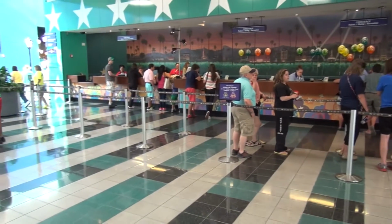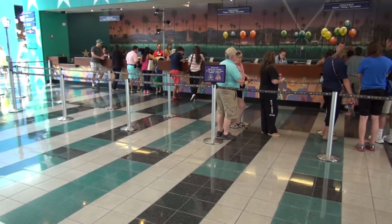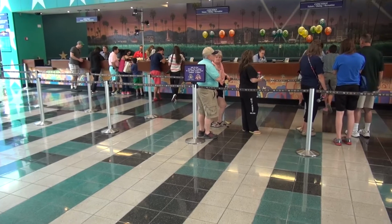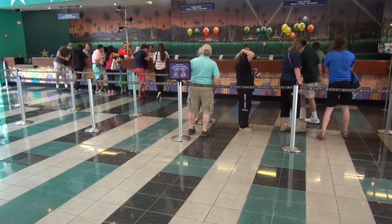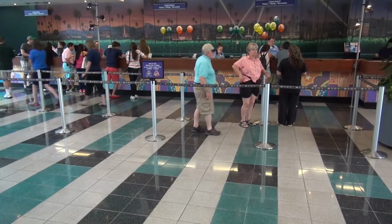On this other side here is the concierge area. The concierge, it was used by us extensively to book our fast passes. When you're in the parks, definitely you need a fast pass to get into a particular ride in decent time. Standby might be up to an hour long.